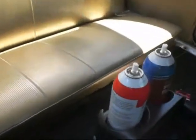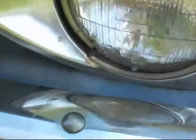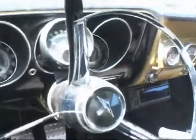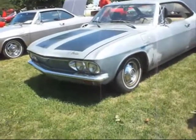Got the detailing spray ready. Make it all nice and fancy. Twinkies that expired in 1971. They've been there since the car was just a couple years old. Still look good to me. 66 grill bar. Yep. Run what you brung. 500 back seat. I think it's a Monza. Got tunes. Hurst 4-speed. Beautiful. I'm jealous. Survivor? I don't know.